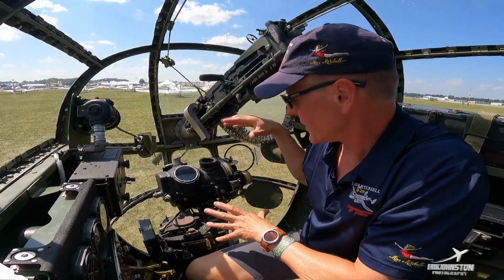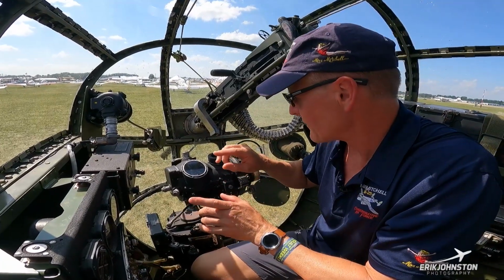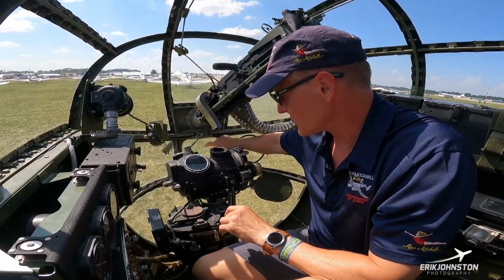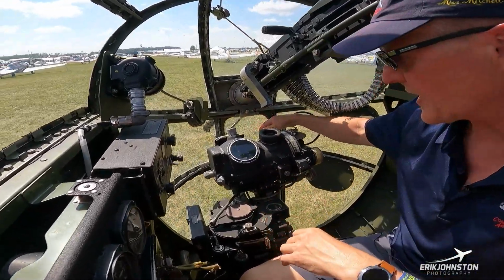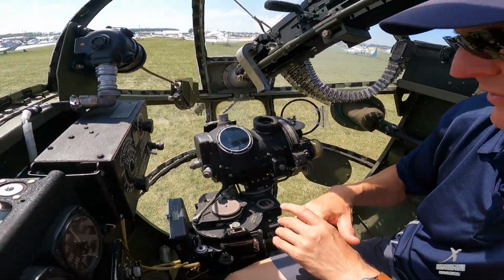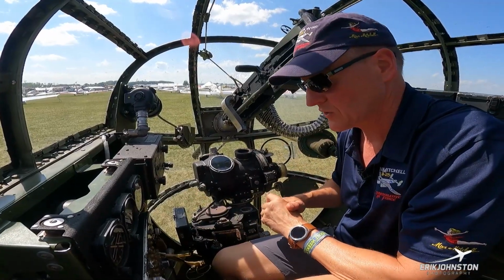So we have one of those in here. We also have the 50 cal to kind of show the two different configurations. Kind of a fun fact, this is the only piece of glass in this aircraft, except for on the gauges, and it's optically neutral. Otherwise, everything else in here, anywhere from the windscreens to the turret, everything is plexiglass in this aircraft.